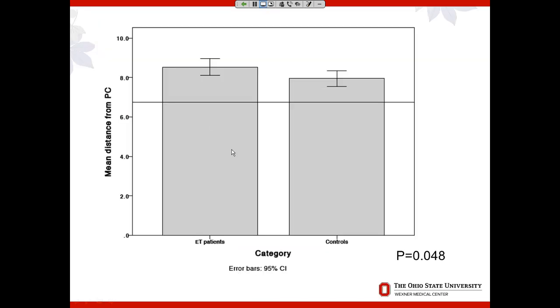We also saw, interestingly, that there was a difference between ET patients and controls as well, in terms of where this nucleus is from distance from PC. So on an average, it was slightly more anterior in patients with essential tremor than controls. We don't know the significance of these findings, and we're looking at it in a larger cohort to look at what these findings signify.